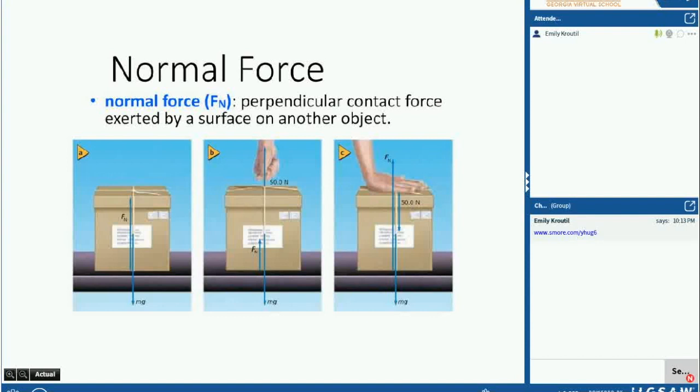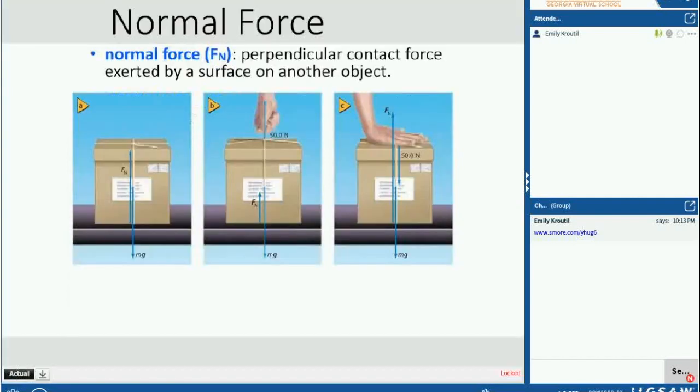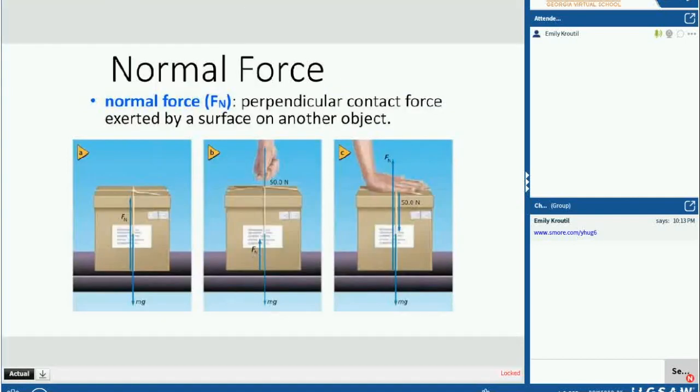So the normal force is a straight up and down force, and it's perpendicular to the surface. So I say straight up and down, but I might not have been entirely accurate with that, because it's straight up and down from the surface. So, for example, get a pen color.